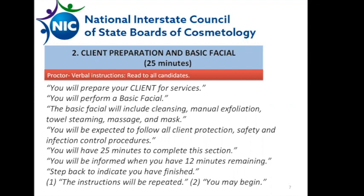Then they're told, you will perform a basic facial. Now this has changed a lot because in the past, we went through the cleansing process. We went through the exfoliation process. We went through the towel steaming. And so the subject matter experts that developed this exam said, we expect an esthetician coming for an aesthetics license to know how to do a basic facial. So they do give the information that the basic facial will include cleansing, manual exfoliation, towel steaming, massage, and mask.